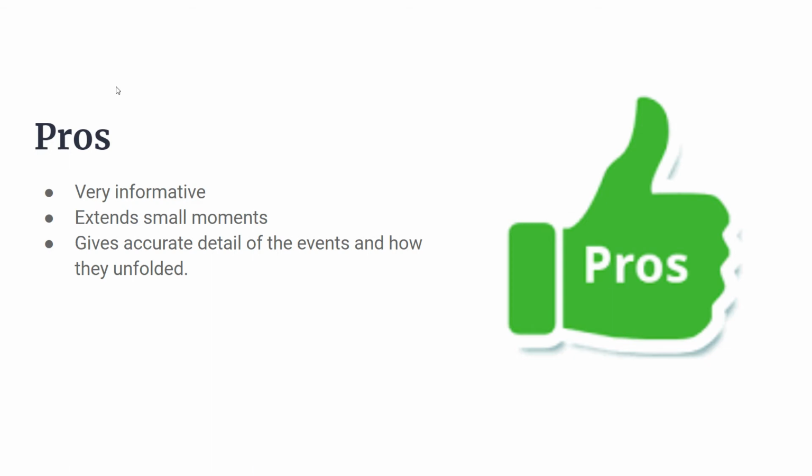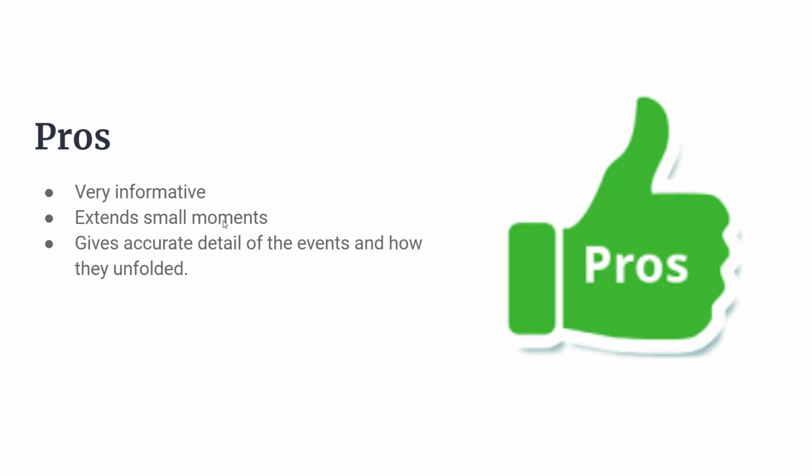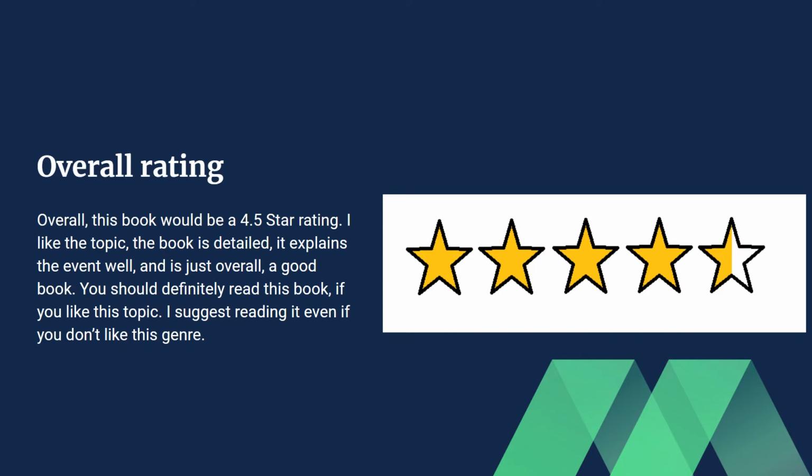Many people might have two cons, or maybe only one. The book was a little bit shorter, so if you wanted it to be longer, that didn't happen. But it was overall a good book, because to be honest, the events were also kind of short. So my overall rating of this book would be a 4.5 star rating. I like the topic, the book is detailed, the events are explained well, and it's not generalized. It's a good book. I definitely think you should read the book.